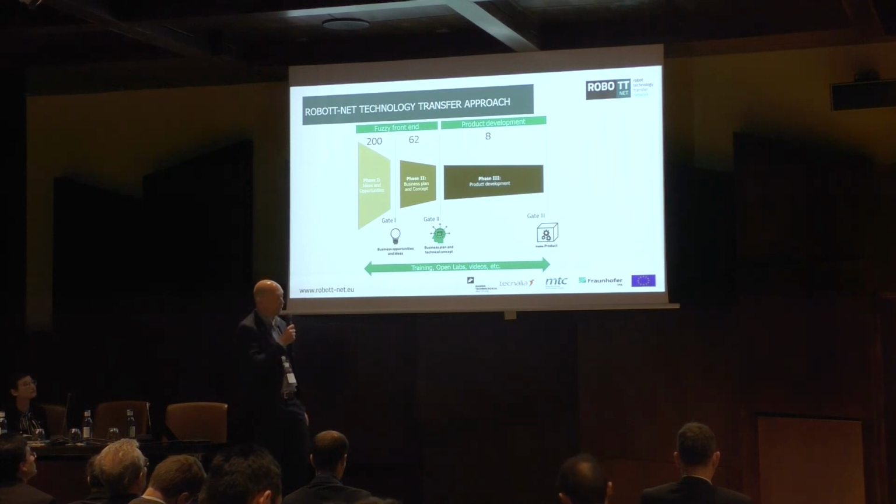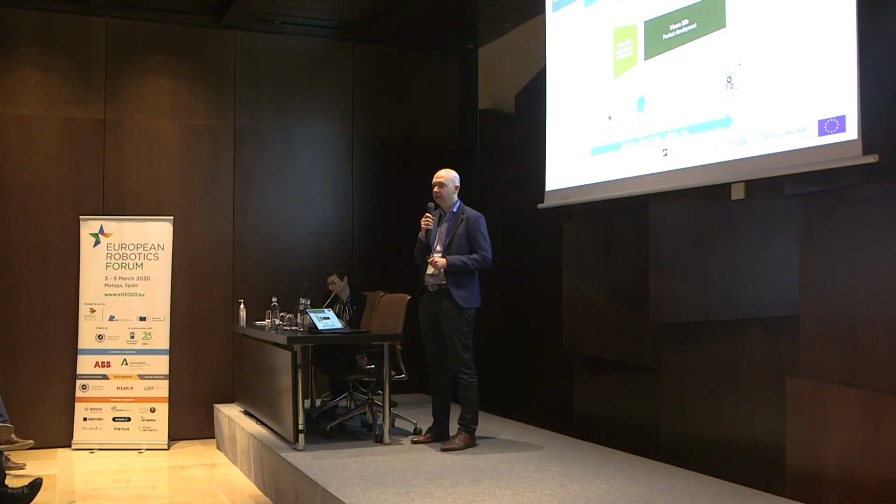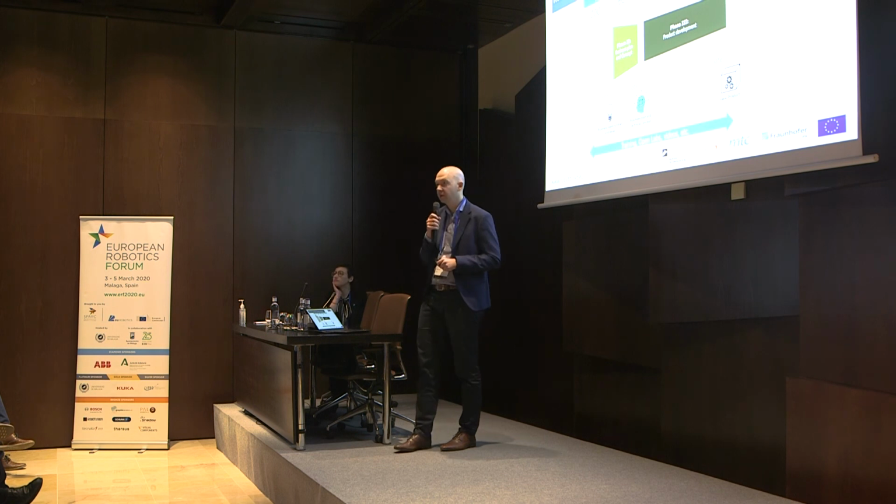And the model we used in the project was this one. So it was really about making sure that we could interact with a lot of companies out there, instead of only seeing from our side and coming up with the good ideas on what robotics could be used for. We wanted to ask the companies.